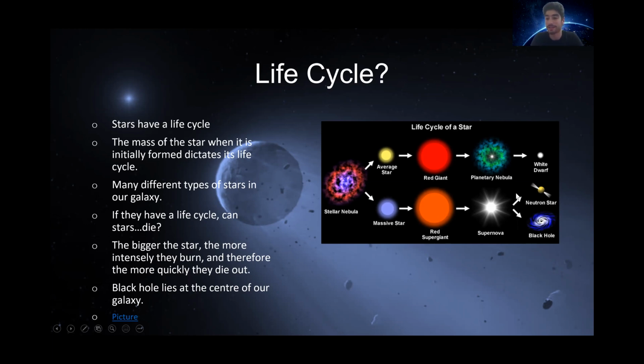giant, then a planetary nebula, which is still an explosion, but it's less big than a supernova, and then eventually a white dwarf. So stars do indeed die. And what does it mean for them to die? It means that we run out of fuel. And what's their fuel? We said it was hydrogen. It was the gases, right? Which fuse together to make helium.